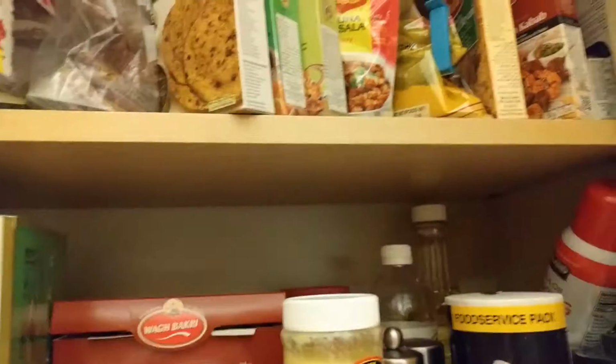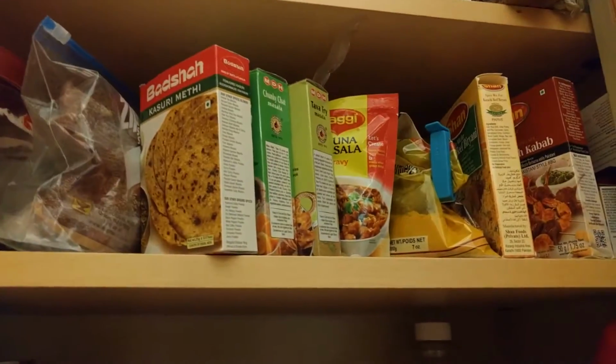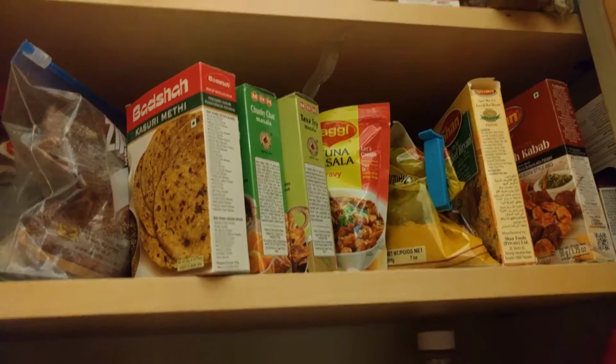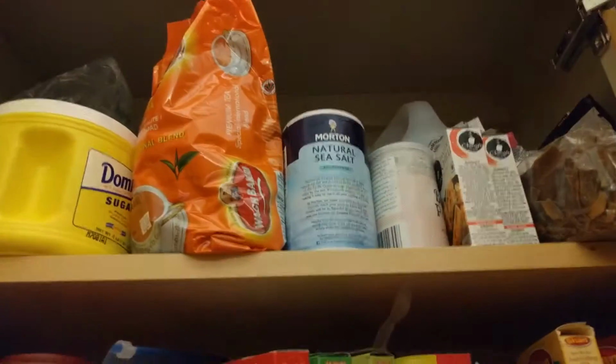So yeah, there are a lot of other spices. Star anise is one, and then you also get whole nutmeg, you get the flower of the nutmeg. It's a lot of different spices again, oils, sugar, spices, all of that is up there.